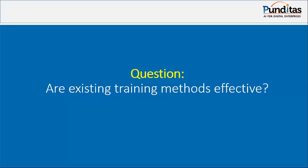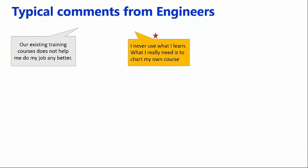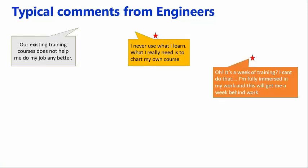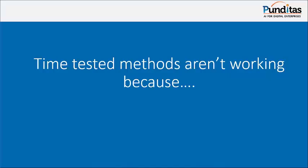So if I had to ask you the question, are your existing training methods effective? Now, these are the typical comments from hundreds of engineers that we have spoken to. What we have heard is, I never use what I learned. What I really need is to chart my own course. Oh, it's a week of training, I can't do that. Or I can't wait to get an answer from an SME or a help desk. I need the answer now, right? So I hope you're seeing similar comments from your user base as well.